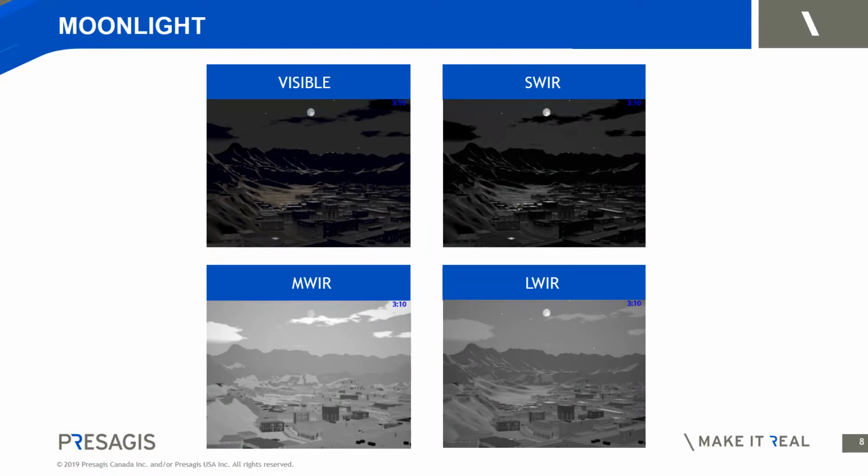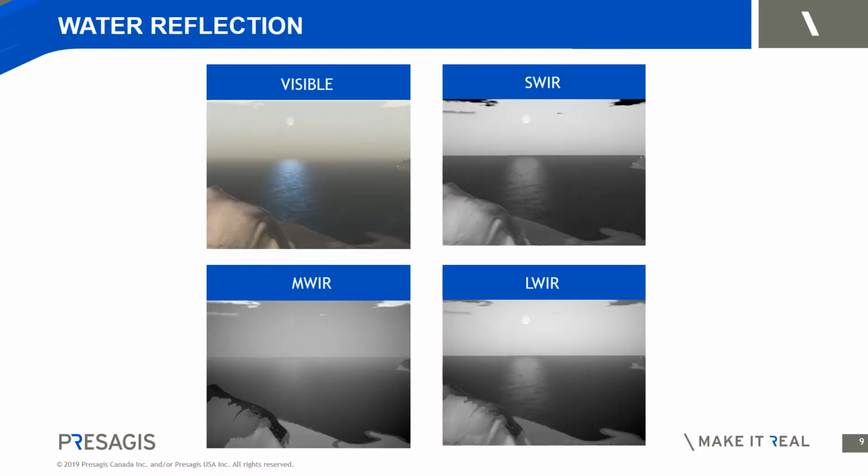The SWIR sensor in ONDULUS 18 not only calculates lights and materials, but also uses a scene's natural light, whether it be sunlight or, as in this case, moonlight. In addition to reflections on materialized objects, SWIR will also calculate the reflections on water.